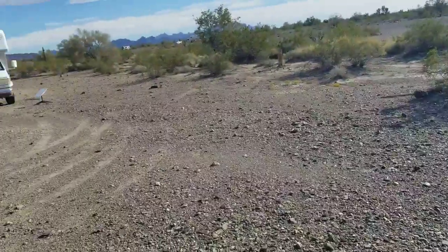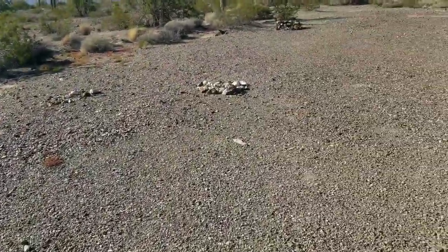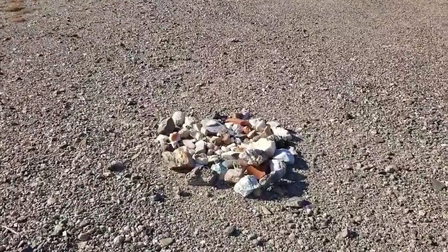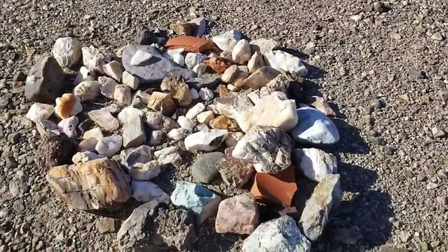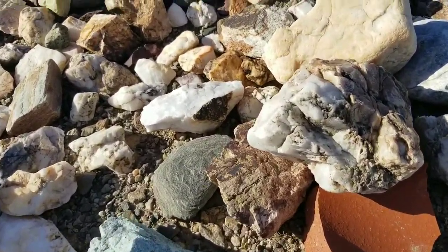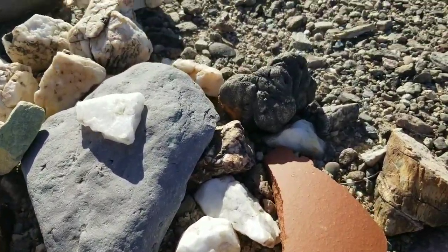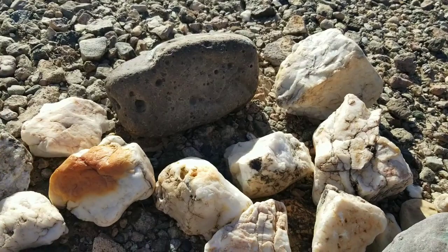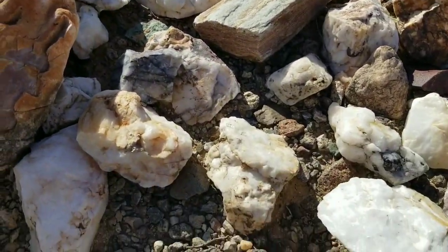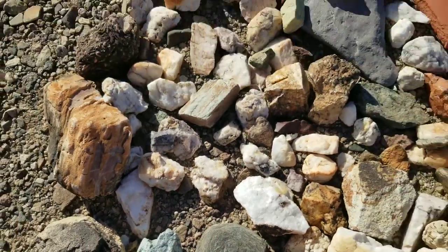There's camp. Woo! Back over there is camp. So this is kind of like, call it the backyard, but this rock collection here. So beautiful. I like this one here, where's my finger? There we go. This one here I like.